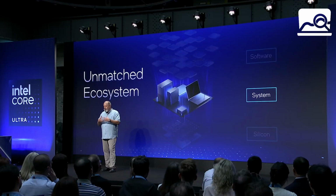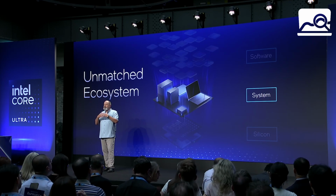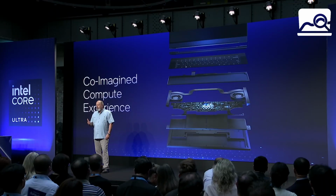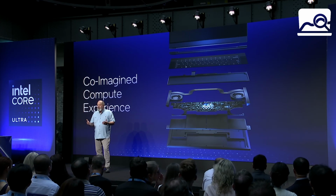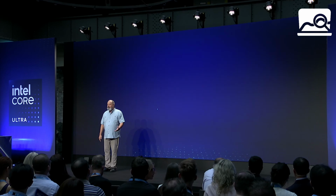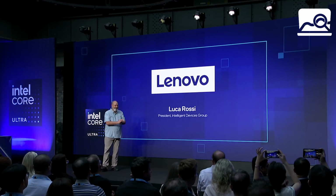Now let's move to the systems portion and how our partners with us deliver great products. System partners have invested heavily in this new architecture. We are reimagining how we deliver experiences with our customers, the hardware partners and software developers. One of our key partners is Lenovo. I'd like to welcome the head of Lenovo client, Luca Rossi, to talk about our co-engineering efforts. Luca.